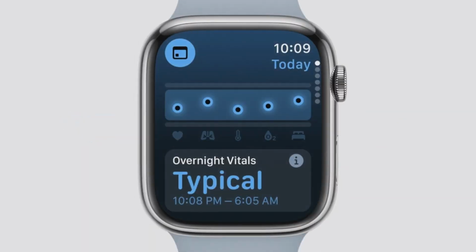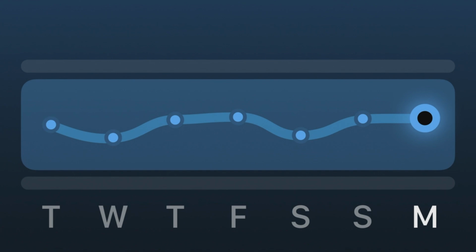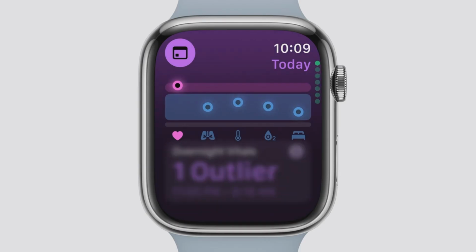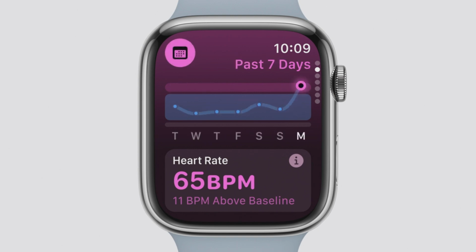So with watchOS 11, these metrics are the foundation of the insightful new Vitals app, where you can check in on your daily health status and explore your most important health metrics with just a glance. You can also see how your metrics relate to your typical range, which is determined from your own historical information and an algorithm developed using real-world data from the Apple Heart Movement Study. For additional insights, your metrics will be highlighted when they're outside of your typical range, with details on what's changed over the last week.